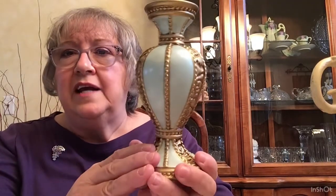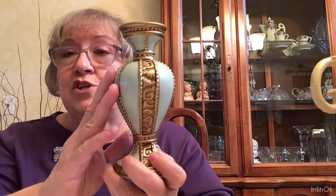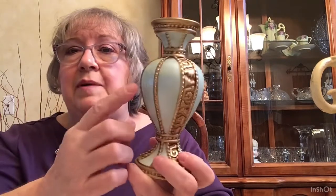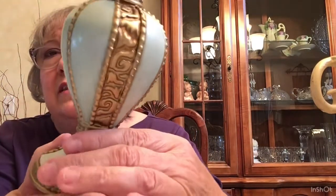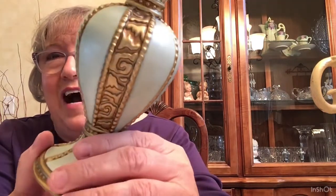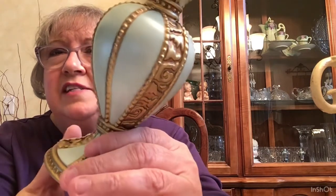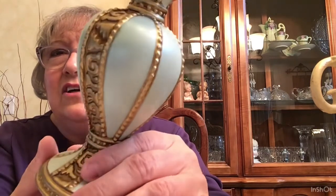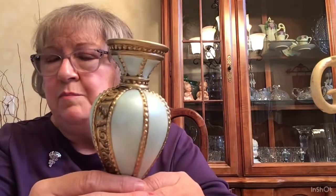This beautiful candlestick, it's for a taper candle, as you can see. I was attracted to it because I loved the combination of the beautiful aqua color and the gold. And I don't know if you can see it on camera in this light, but it's an iridescent aqua. So sometimes when the light hits it just so, you can even see a little bit of a lilac color. It's just beautiful. It's sort of a pearlescent quality to the paint.